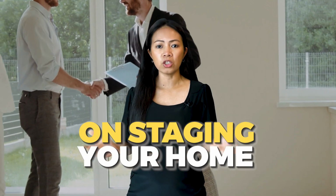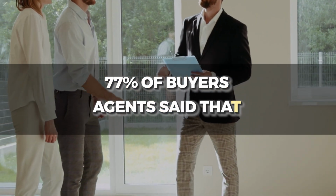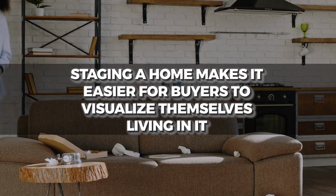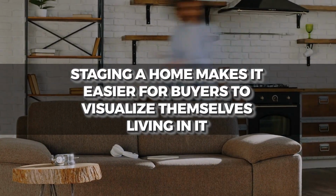Second, make sure to work with your agent on staging your home. 77% of buyers' agents said that staging a home makes it easier for buyers to visualize themselves living in it. And staging will help your home stand out against the competition by showcasing the very best features of your home.